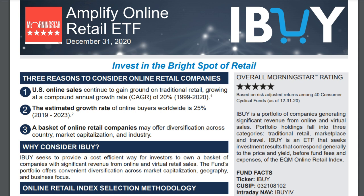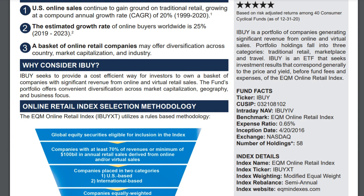And three things to consider when investing in this ETF is that US online sales continue to grow at a massive rate, averaging 20% annual growth over the past 2 decades. And the estimated growth rate moving forward is 25% worldwide, which is absolutely insane. And this ETF is focused on companies who generate a significant amount of their revenue from online and virtual retail sales.